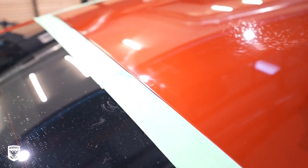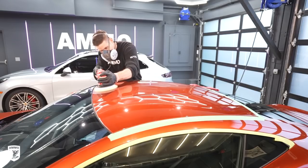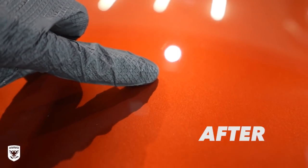On the larger areas, I used my trusty 21mm and a wool pad, and as you can see, the before and after is pretty obvious. There's swirls and tick marks over here, and then totally clear over here.